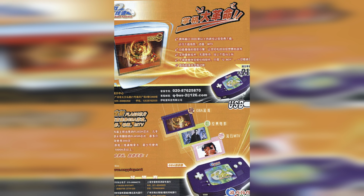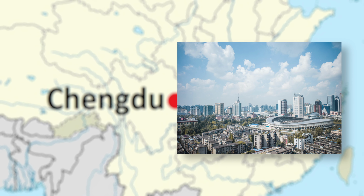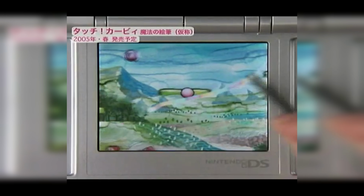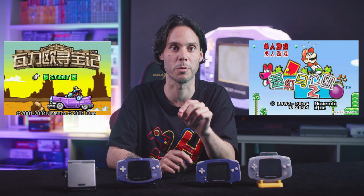Whether from pressure from Nintendo or strategic reasons, after the iQue Player's flop, iQue would bet again on old hardware, this time the GBA. By the time of the iQue GBA's announcement at a press conference in Chengdu in June 2004, the world was well aware the DS was coming. Nevertheless, the iQue GBA launched on June 8, 2004 in two colors, Platinum and Black, with two games, Wario Land 4 and Super Mario Advance.